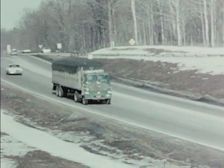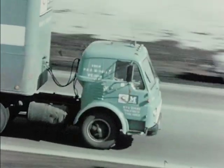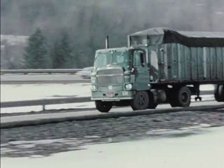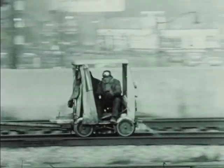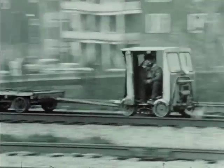Now, we don't need the trucks right now. Cut the trucks, will you? That's enough of the trucks, I said. Never mind that. Just give us a shot of some screw machines.